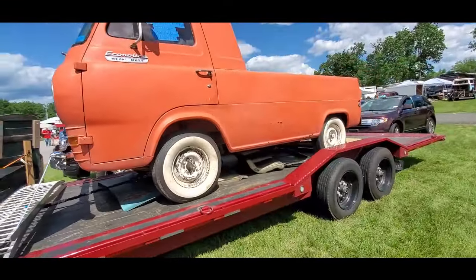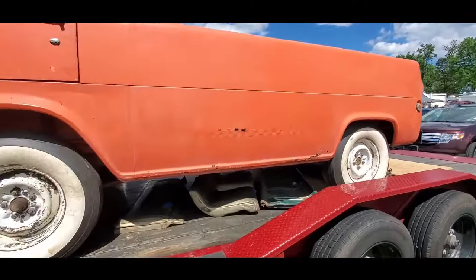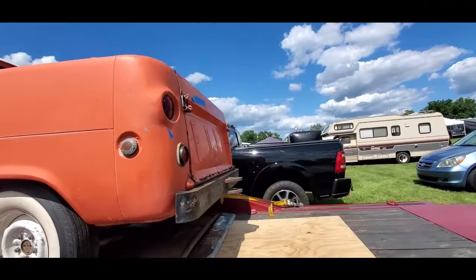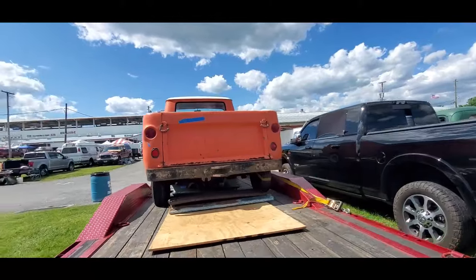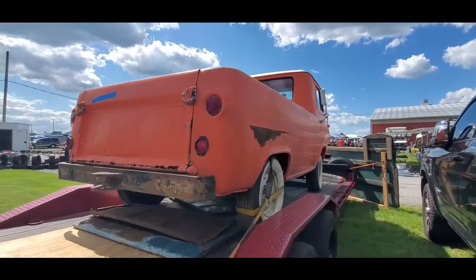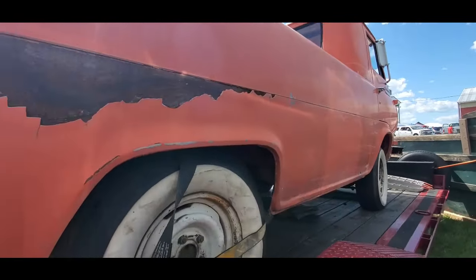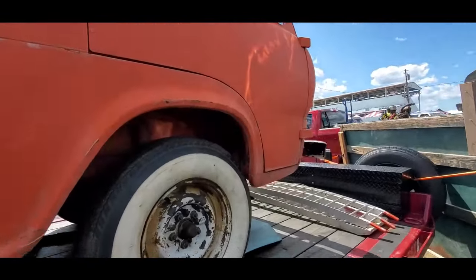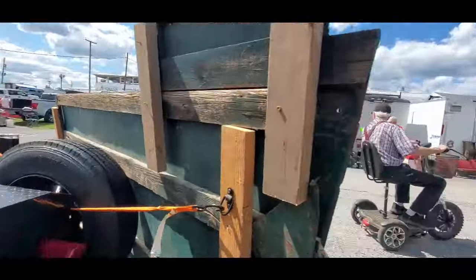Not a bad looking truck. You got your rust through there, so I'm not going to start climbing. Tailgate is rotted out at the bottom. Heavy duty bumper, so she's been pulling. With the 170 and manual transmission, wow, look at all that body putty. You know, these girls were work trucks. It's got the 5-lug, not the 4-lug, so at least it's the heavy duty suspension.